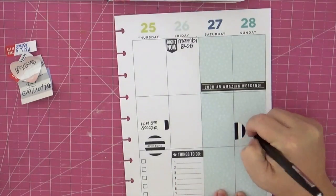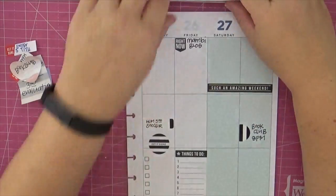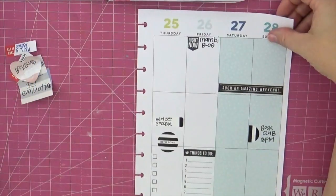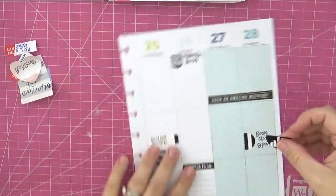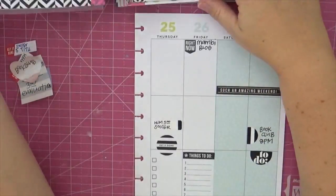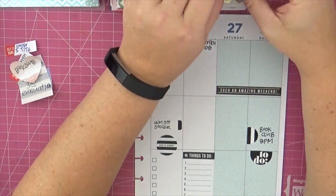Now, as you can see, I'm still continuing to plan. I've moved into the weekend now since I finished the Thursday and the Friday. And I'm just adding a little bit of this and a little bit of that, the half circle sticker for my book club, a little weekend banner, which I'm so excited that the Happy Planner came out with those in these new sticker books because they look fantastic and they are just so awesome.